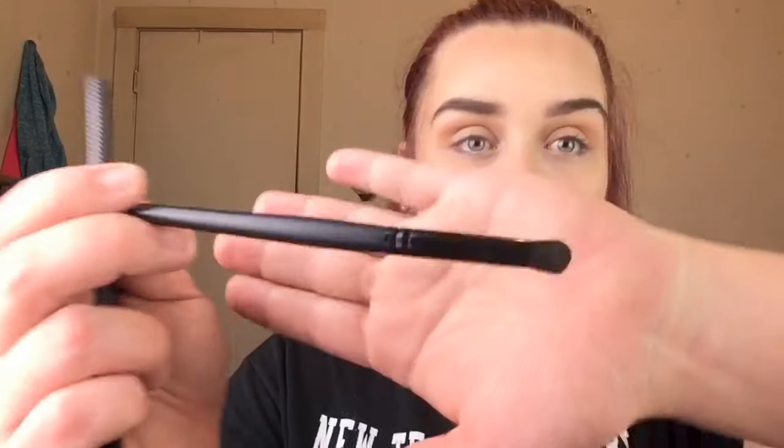Okay, and then I like to take either this guy, which is an Elf contour brush. It is fluffier on the end than most, like how these ones get fluffy in the middle and go back to being thin at the top. And then I like to take this one, a Moda Pro brush, also available at Walmart. These two are Morphe brushes. They are identical, but just different sizes. I like to use them, or this e.l.f. one that I'm about to use, all for the same thing.